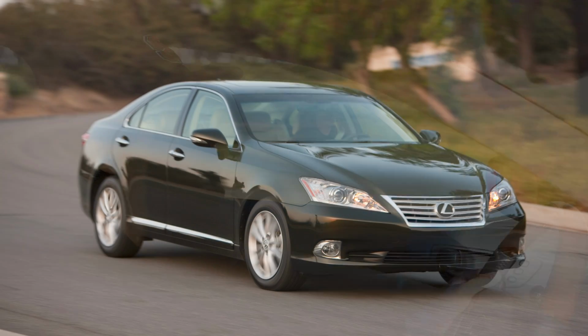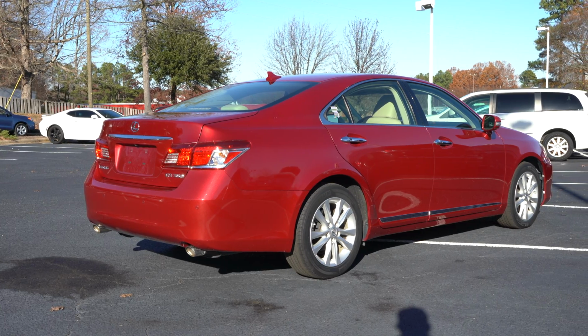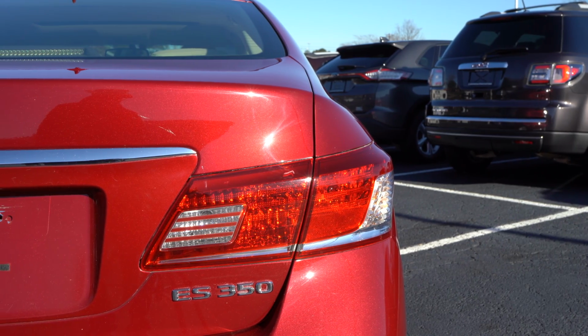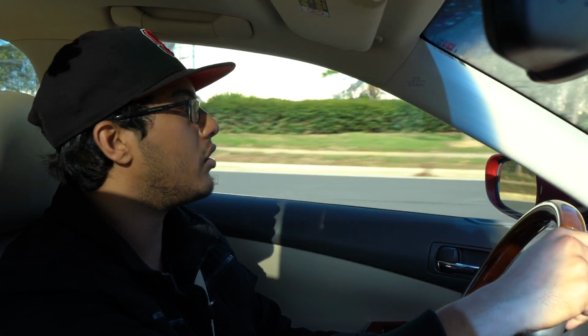And why is that? Why is there so much interest for this vehicle? Because it's like a Camry, if you will, heavily based upon a Camry/Avalon platform. And that's a good thing. That's a very good thing. It's one of the few luxury sedans that you can buy and own and not really have to worry about a lot. This is a very traditional Lexus.